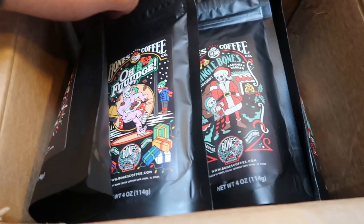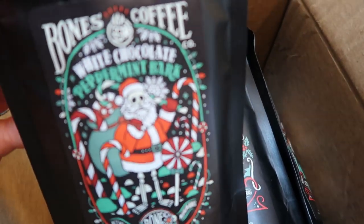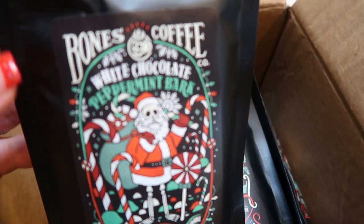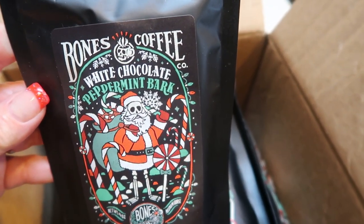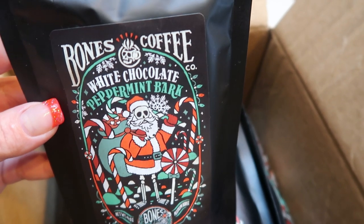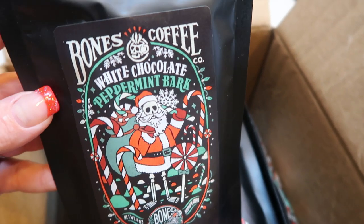So what I did is I ended up buying their sample packs. I bought their holiday sample pack, and I also bought one of their other sample packs where you can pick your own coffee. It's a good size bag, a 4-ounce bag, and you get 5 bags for $29 on their website. So that's not bad. It's about $5 a bag, and I felt like for the quality of the coffee and supposedly how delicious it is, that wasn't a bad deal.